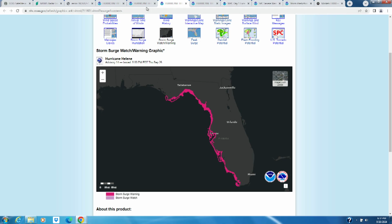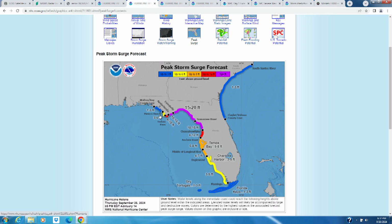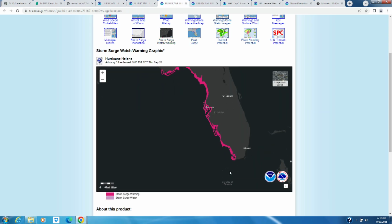Yeah, you can note that they have the storm surge totals from anywhere above 1 foot, 1 to 3 feet, is where they have those storm surge warnings, except down in the Florida Keys, where they've probably already expired since the storm has moved away.